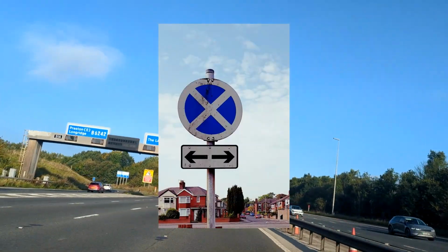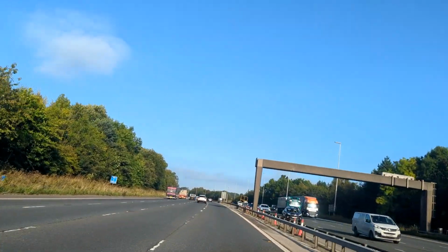The little pair of arrows that used to be placed underneath a clearway sign to tell you were joining a clearway, they're no longer required. They were taken out of the regulations in 2002.